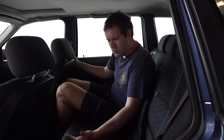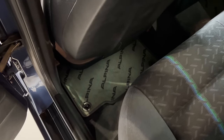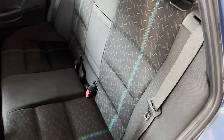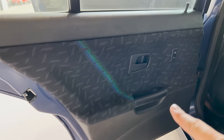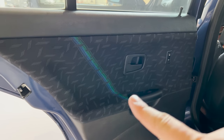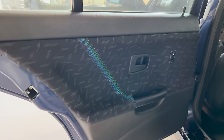For example, the cool Alpina floor mats with Alpina written all diagonally across them, kind of a cool touch, and the same pattern cloth in the seats with the blue and green stripe going down the center, and same deal on the door panels in the back, the pattern cloth with the blue and green stripe. So some cool Alpina touches back here, but other than that, once again, you will also notice that it's basically an E36 3 Series back here. Nothing too unusual or special or interesting once you get past those little Alpina touches in back. Just pretty standard 3 Series rear seats.